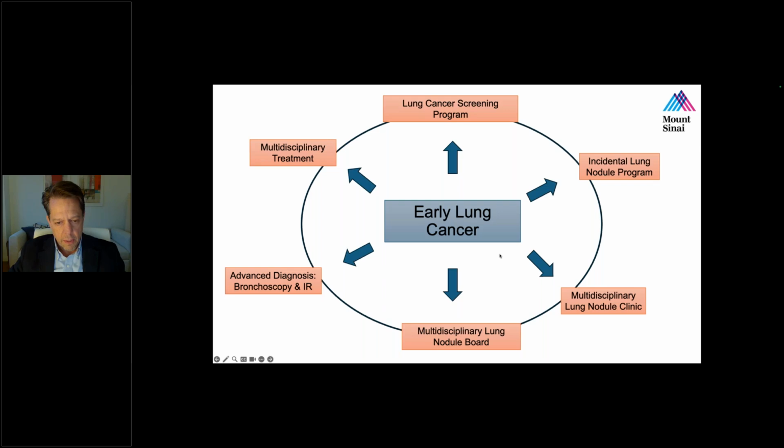And this has already been mentioned at the end of the previous talk, Dr. Bhadra mentioned, early lung cancer is a very complex problem. You can't approach it with just one aspect. It's a multifaceted approach, and very complex programs that you have to set up to do a good job. Lung cancer screening programs at the top, very important. We're doing a terrible job in implementing those. Incidental lung nodule programs, multidisciplinary lung nodule clinic, et cetera, et cetera.